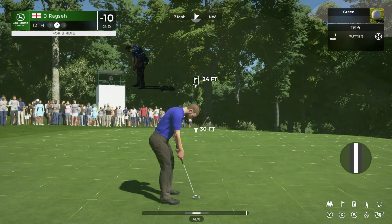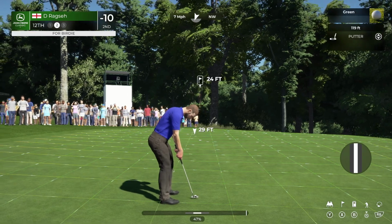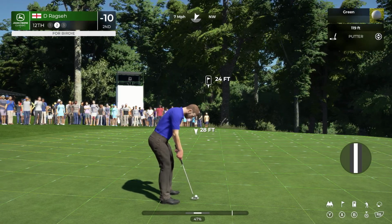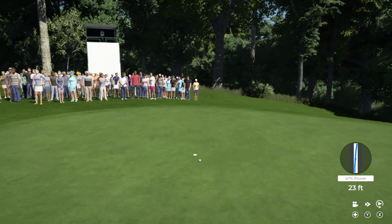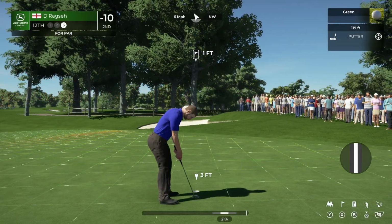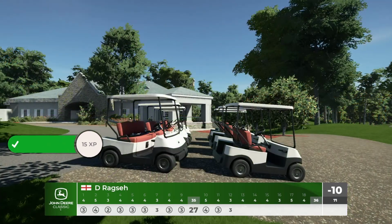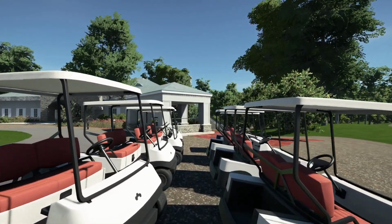That's some good golf right there. Never seen a scorecard that doesn't look good with a 2 on it. Short game has been absolutely fantastic today. Ooh, right by the hole. And that should secure the par. Well done. Trailing by a stroke after that hole.